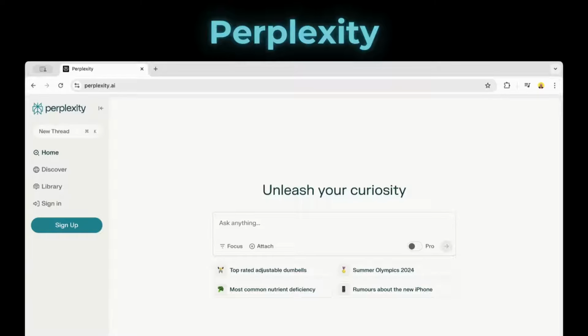Using it is easy. Just go to the site and start searching. You can use it without an account, but you're going to hit some limits and you'll get a sign up pop-up with every couple of searches you make.